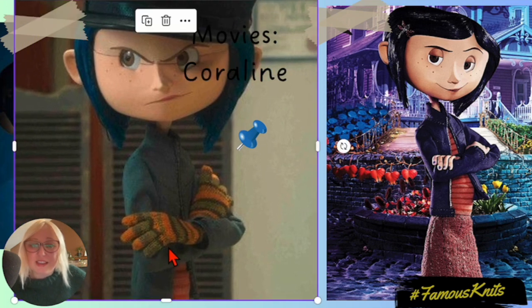I mean, you can see they look actually knitted. Are they actually knitted? They might be. I can't remember how big the models were for Coraline or for these stop motion animation movies, but they're very easily recreated with the stripes and these colors. I love these kind of fun patterns.